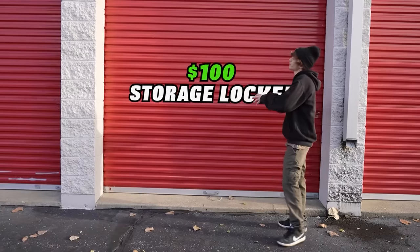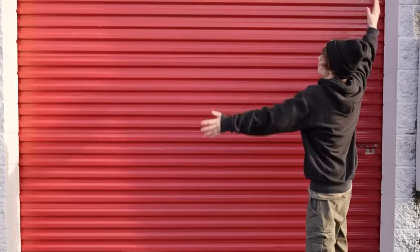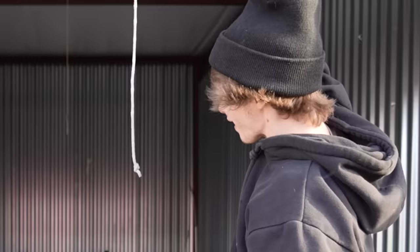Now this locker right here, this is the $100 storage locker. I found this thing online, and to be honest, it really didn't look like too much. It is a lot bigger in person, but let's check this thing out. Let's see what we got inside. It seems like a $100 locker.